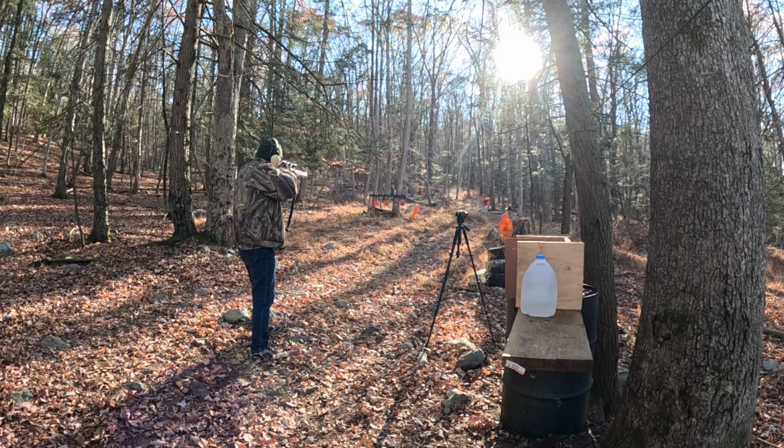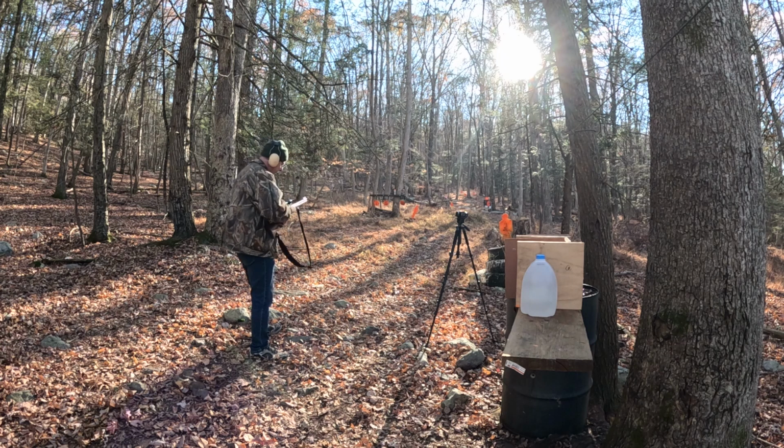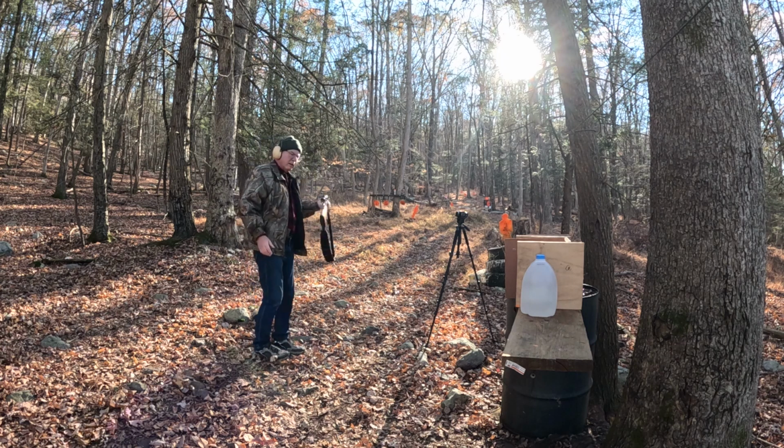Do a little pepper popper plates here. Now one more. Let's see. Offhand. Try for the 200. It's about 200 yards from here. Shot over the top.